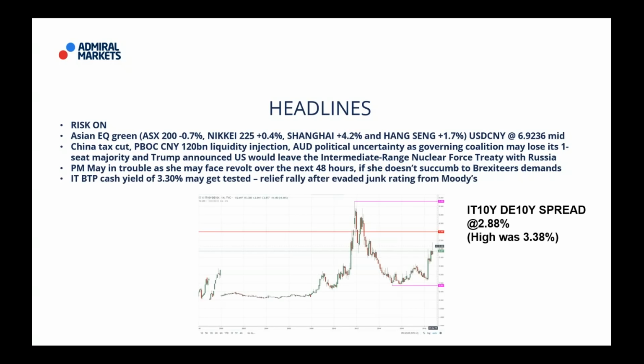Italy, the BTP, that is the Italian cash sovereign bond, may test 3.3 again. We have a relief rally. Why? Moody's downgraded Italy by one notch, but not down to junk. That was priced in. So now buy the rumor, sell the fact, i.e. relief rally. The spread came off. We were actually a little bit higher than 338 already, close to 350. That's the spread between Italian 10-year sovereign bonds and German 10-year sovereign bonds as the main representative for the strong part of the EU versus Italy too big to fail.